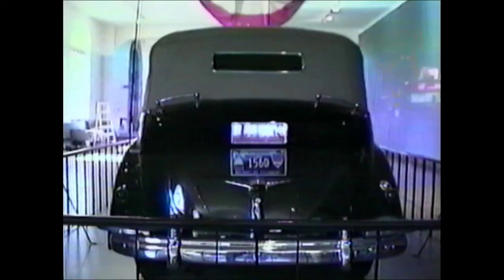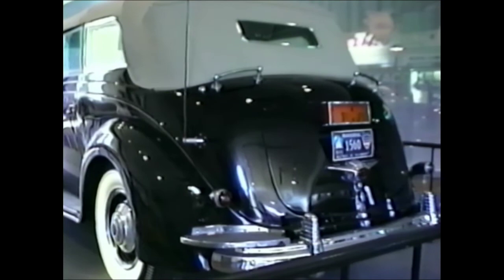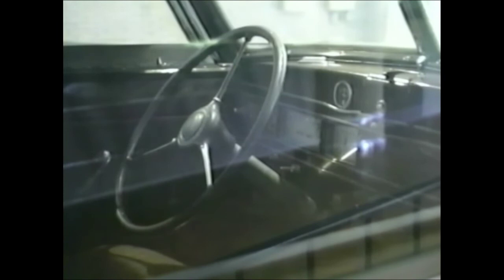Dubbed the Sunshine Special by President Roosevelt because he preferred the top-down, this new Lincoln was delivered to the White House in December 1939. It was the first official limousine leased to the government by the Ford Motor Company. Built at a then enormous cost of $12,000, the custom Lincoln chassis was constructed by Ford and the aluminum body was designed and built by Brunn in Buffalo, New York.